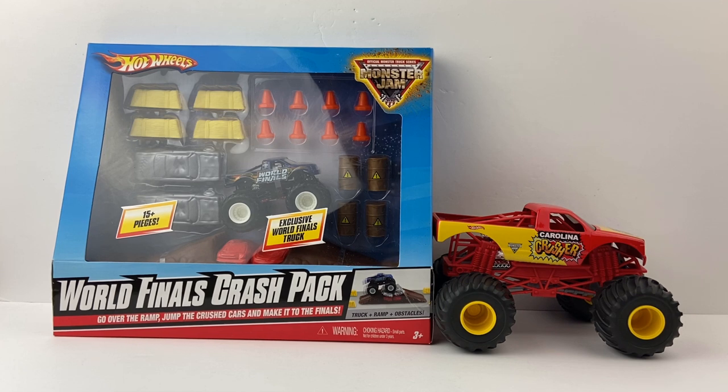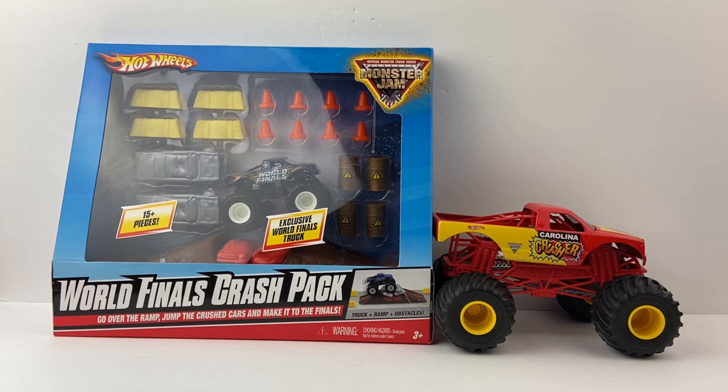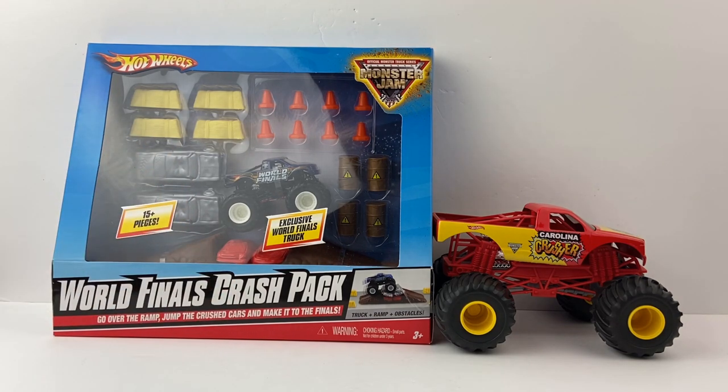Anyways, as a quick recap, there we go. We got the 1:24 scale Carolina Crusher from 2015 and the very nostalgic 2010 World Finals Crash Pack that will be staying in box. I am not touching that. The box is in really good shape, and I actually got both of these things for a really good price. I got that Carolina Crusher for, I believe, $15, mint in package, just like that. And then I think I spent $20 or $22 on that Crash Pack.